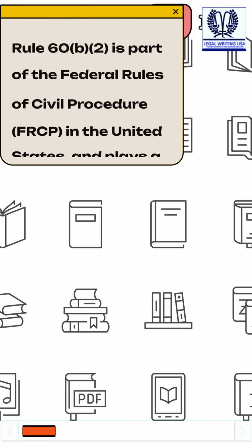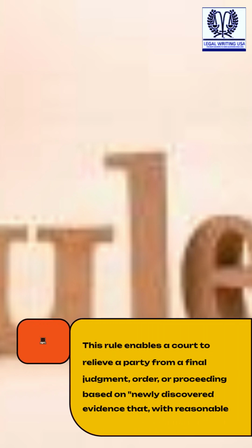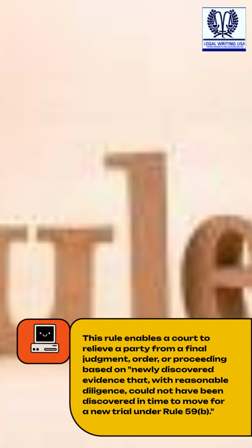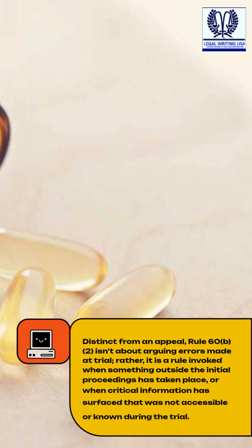Rule 60(b)(2) is part of the Federal Rules of Civil Procedure (FRCP) in the United States, and plays a critical role in the justice system. This rule enables a court to relieve a party from a final judgment, order, or proceeding based on newly discovered evidence that, with reasonable diligence, could not have been discovered in time to move for a new trial under Rule 59(b). Distinct from an appeal, Rule 60(b)(2) isn't about arguing errors made at trial.